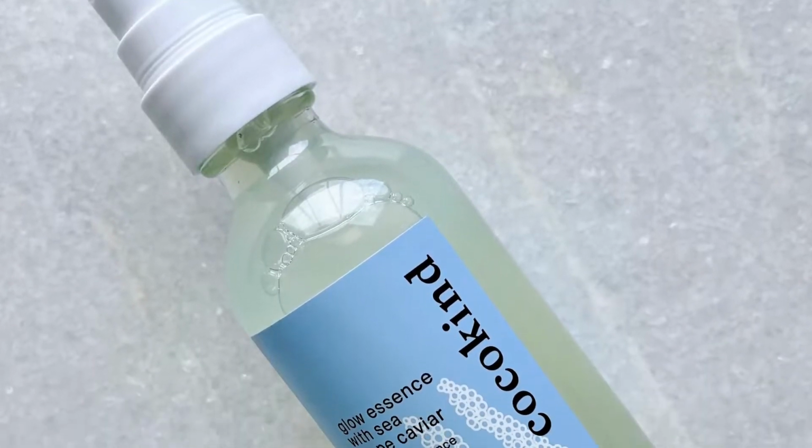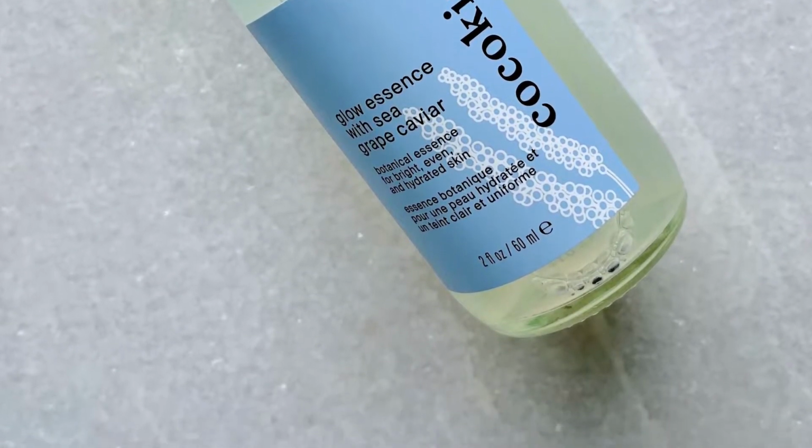I don't know. You're supposed to apply this after toner. I do not use toner. I have a very basic skincare routine or else my skin just gets mad at me. Here's how I used it, and here are a few things you might want to know about. This is $18. And by the way, I have full reviews back on the site so you can see the post with all the details and all the rest of it if you want to.